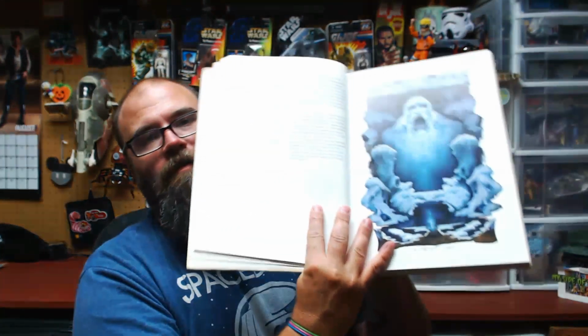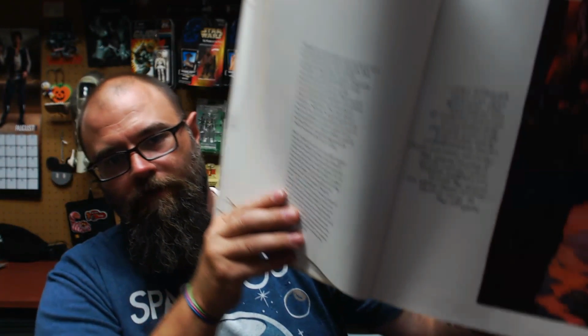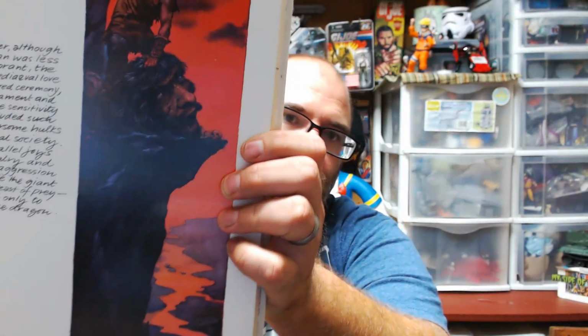Let's see here. We got frost giant, giant eagles, the world tree. Here's a cool Native American giant with a buffalo over its shoulder like that. That's cool. But pictures like this when you're little, 5 or 6, really scare the crap out of you. So I can get that in there. Severed giant head, eyes rolled up.